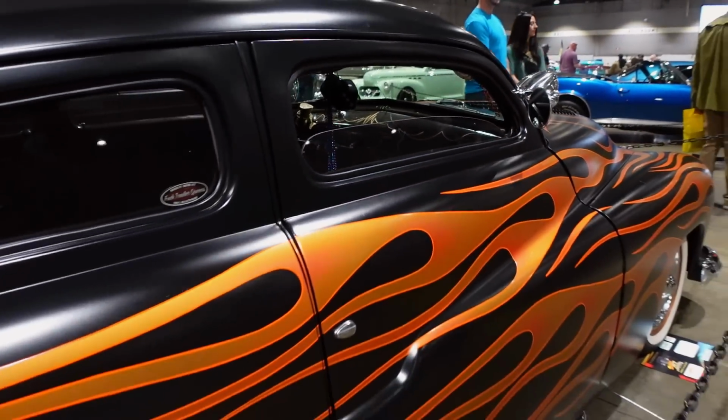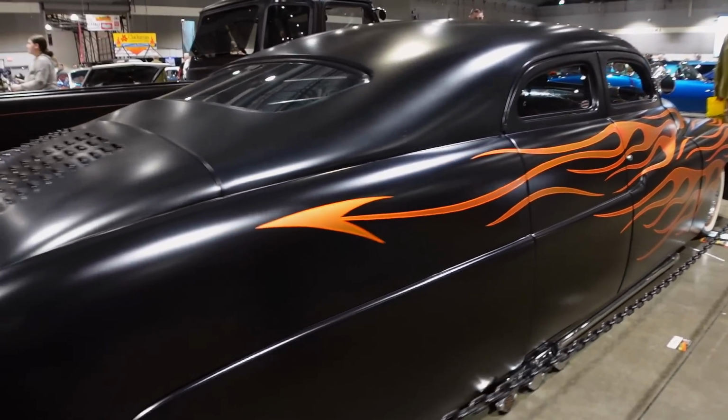So you did this all yourself? Yeah. So these are the guys I like to talk to, the ones who know what they're talking about. And one of my favorite rides for sure. And I love the flames. Did you have someone help you with that? Rich Thayer out of Richland did the flames. Okay, so up in Washington?